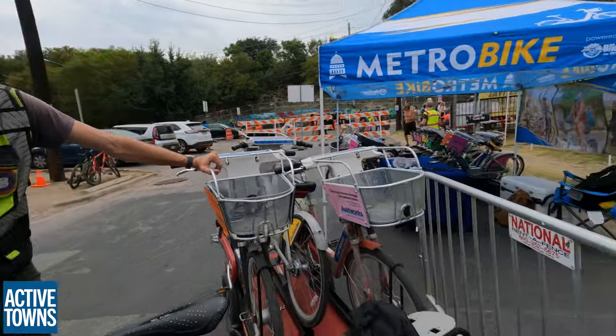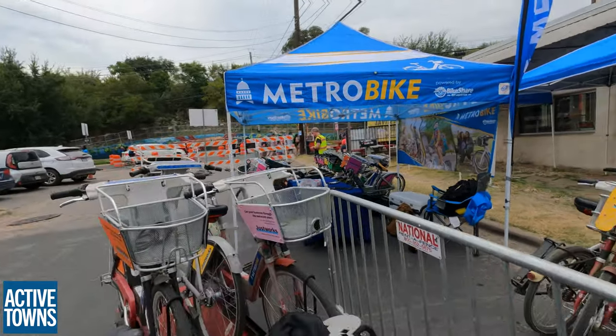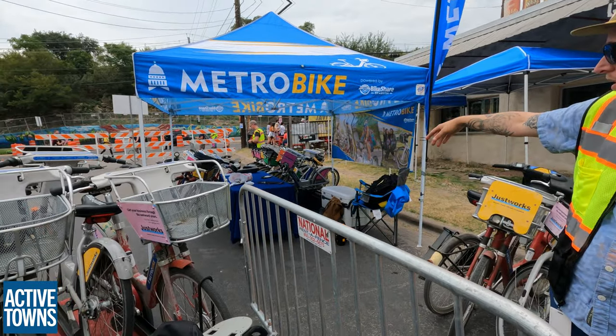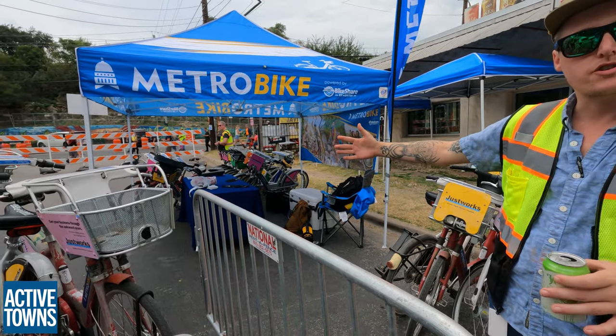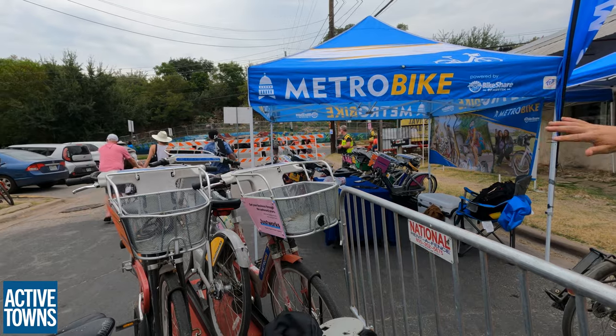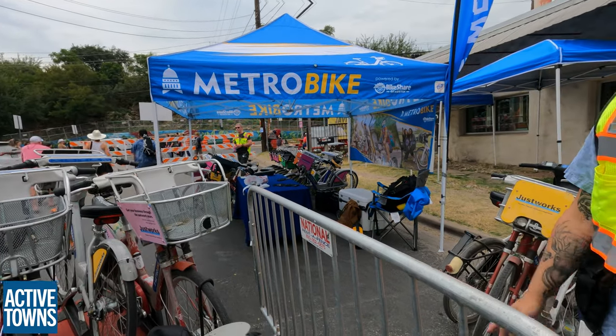Fantastic. And here we've got our little tent here. So we actually rely mostly on the stations. Oh, wow, okay. So we have the station right around the corner here. Our goal is to ensure that there are docks available at that station while people are coming in. And at the end of the night, we just continue filling it up so that the out crowd can get as many bikes as we have on hand.